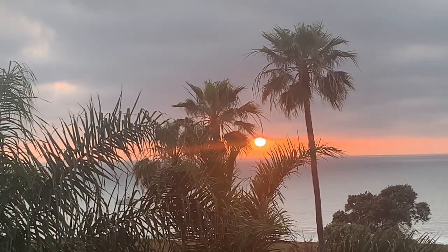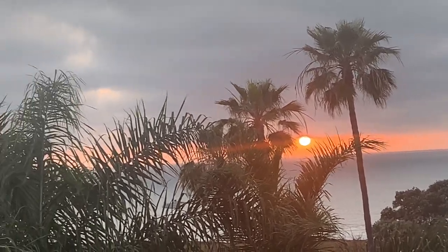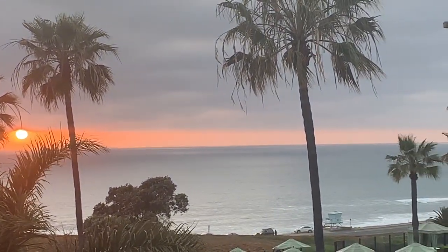So this is why you come to the Hilton Grand Vacations SeaPointe Resort. It's for sunsets like this and the sound of the ocean and screaming basketball fans. Beautiful view.